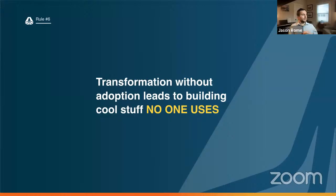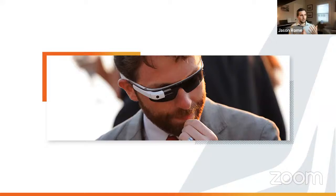Transformation without adoption leads to building cool stuff no one uses. We'll talk about change management, and actually it's perfect timing because KU was talking about AR and VR earlier, and we've done some work in the utility space using augmented reality and virtual reality for training scenarios and different use cases. But a great product innovation early on was Google Glass, and the technology is coming back in the training and the industrial space, but they originally rolled it out as a social product.